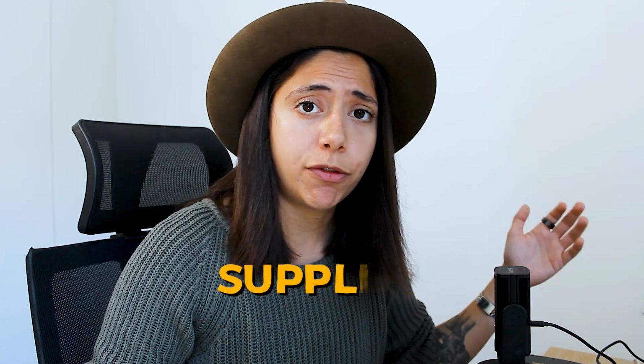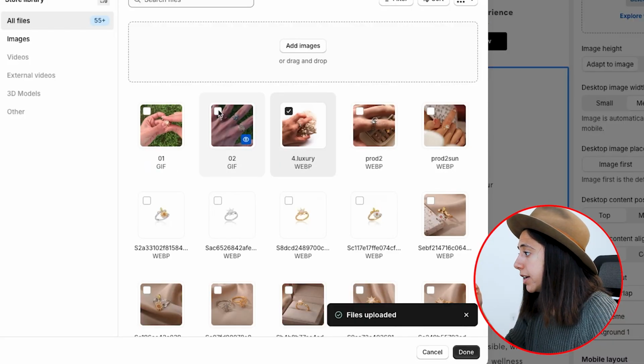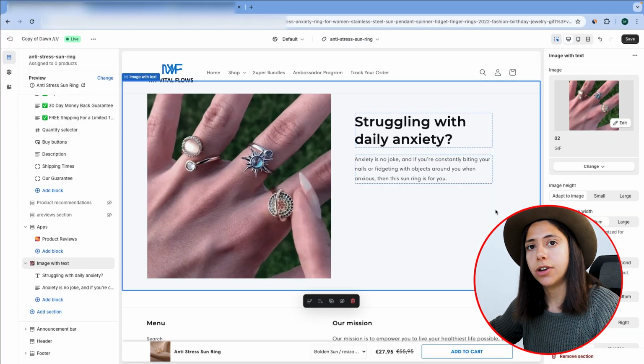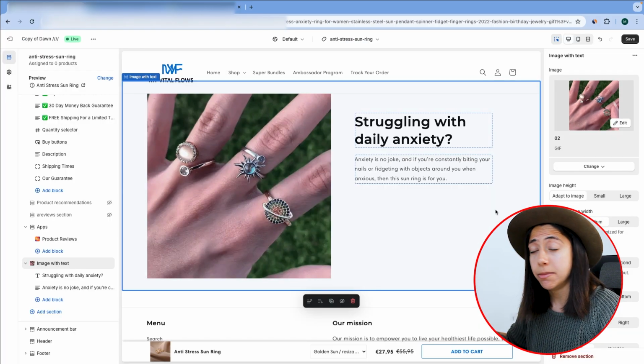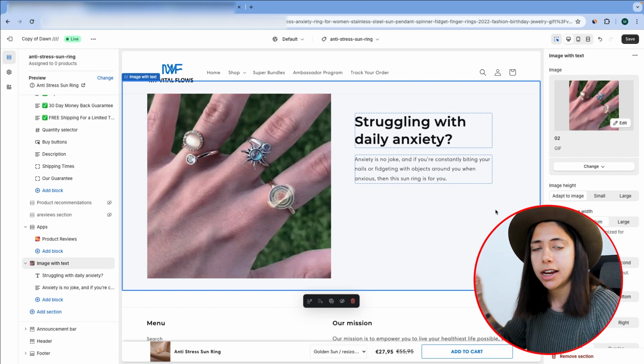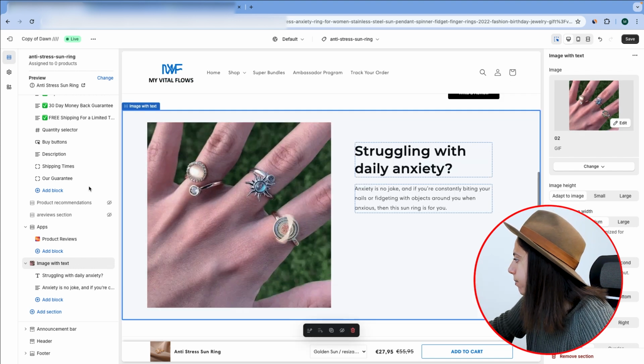Now you might ask yourself, Chloe, where do I get these images from? You can either get them from your supplier or just order the product from Amazon, get it in a few days, and take some really nice images. It's as simple as that. You can do your GIFs yourself, get a friend to help you. I like the first section to actually have a GIF rather than an image, so it's a moving image. Like that, people will understand how the product works in a few seconds. So this is looking really nice.